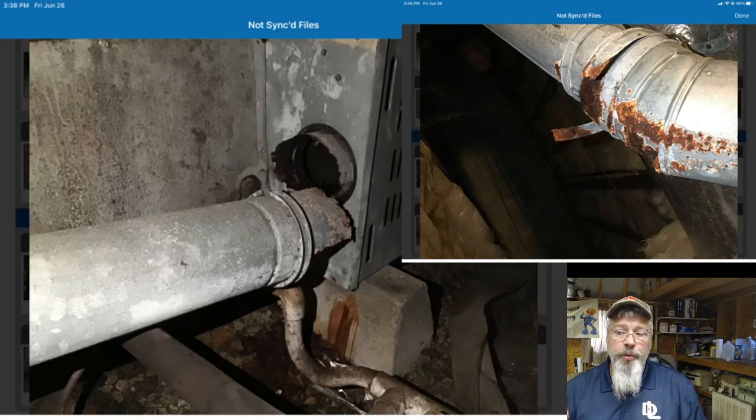I want to share this with everybody because I truly believe that if you do not have a carbon monoxide detector in your home right now, you need to get one. And if you don't know how to install it, call us here at D&L Mechanical Services. Call the D&L guy. I will personally have somebody go out there and install it in your home for you.